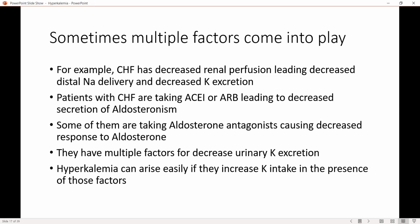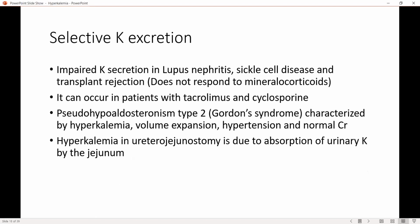If you have mild CKD, you can use thiazide. If you have advanced CKD, late stage 4 and 5, I would rather use loop diuretics, which are stronger, like Lasix or furosemide or bumetanide. Okay, I told you guys about some selective potassium excretion.